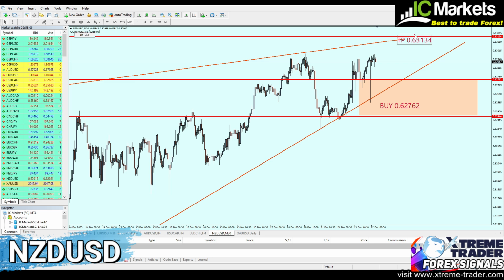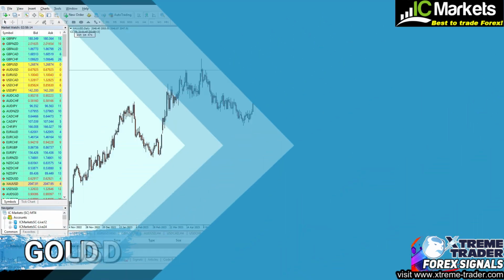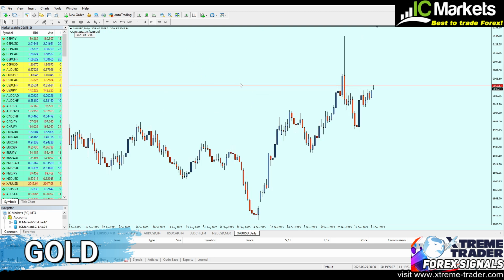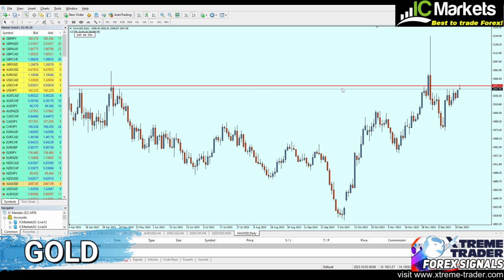Let's now move to the gold. Wait a minute, to the gold. All right, so again, guys, the gold has reached actually the expected level of a resistance right here at 2053.13. That was the level where I was going to send the signal, of course. Unfortunately, it has already happened, but I'm still going to insist to send a signal right here.